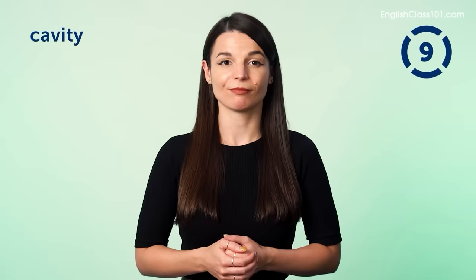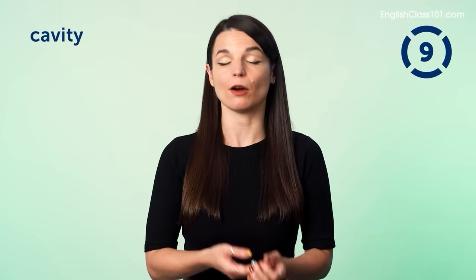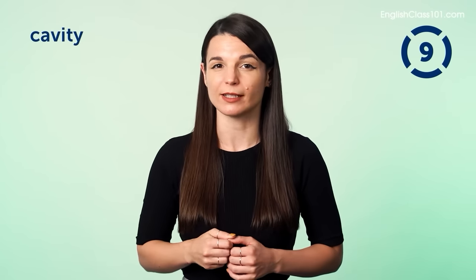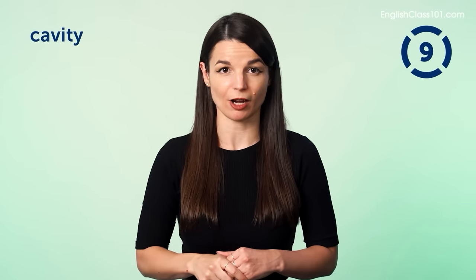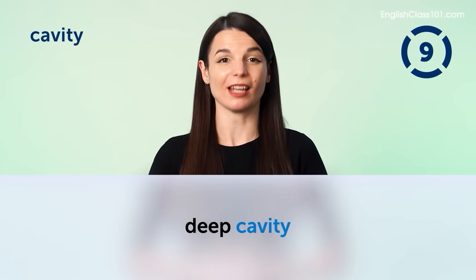Cavity. So, a cavity usually refers to a hole in your tooth. So, this is a very common type of tooth damage. When you have a cavity, you need to go and see a dentist to get it repaired. For example, deep cavity.